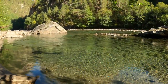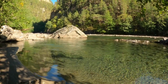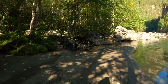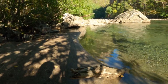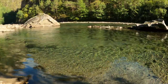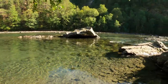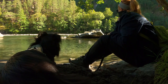This is incredible. Reminds me a little bit of Southern America. A little bit like jungle vibes, and yeah, typical little beach by the river. And we have crystal clear water. Nice.